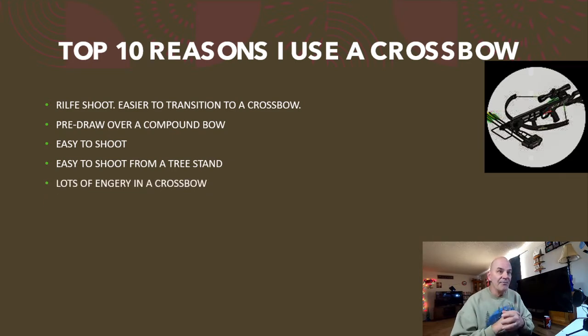Number five, there's a lot of energy in a crossbow compared to a rifle, we'll say. A rifle has a ton of energy. A crossbow has a lot of energy when it shoots down range. So if you got a good shot, you're going to get excellent penetration. The energy is going to carry your arrow right through your animal.